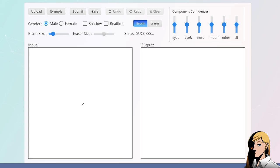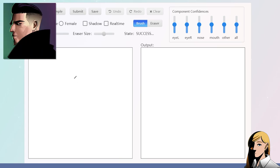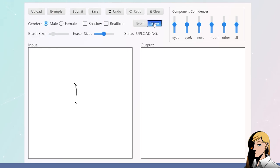I want to do a quick one just for me. I want to draw a straight-on Schmidt and see how this thing translates how I normally draw faces. It didn't like that I switched to another window, so now it won't let me draw. Okay, there we go. It does not like small movements. Yeah, I'm learning that.